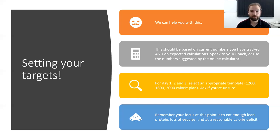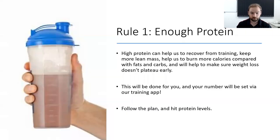Now, remember that the focus at this point is eat a lot of lean protein and a lot of vegetables, all right? If we're doing that and we can get your calories right, I can guarantee that we will be getting some really good results straight away. So, rule number 1, eat enough protein. Now, why? Well, high protein helps us to recover from training, it helps us keep more lean mass, helps us burn more calories when compared with carbs and fats, and it'll help to make sure that our weight loss doesn't plateau before it needs to. It'll just keep that metabolism going throughout this entire weight loss journey.